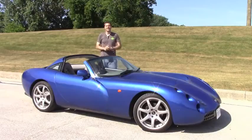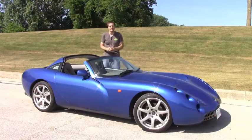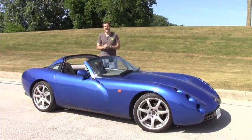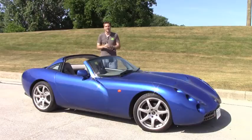Every so often, I get an email from a reader asking if I want to come review his car. And I'm like, yeah, sure, we'll set something up in the next few months. Then I got an email from Ken, who lives in Canada, and told me that he imported this, a 2001 TVR Tuscan. I immediately got in my car and drove 9.5 hours to review it.